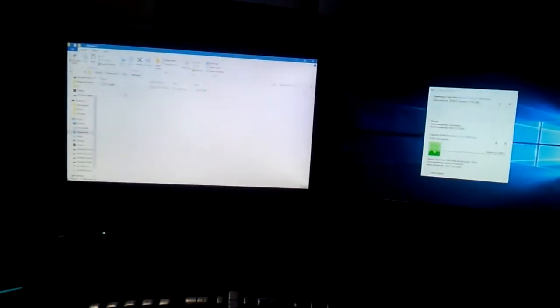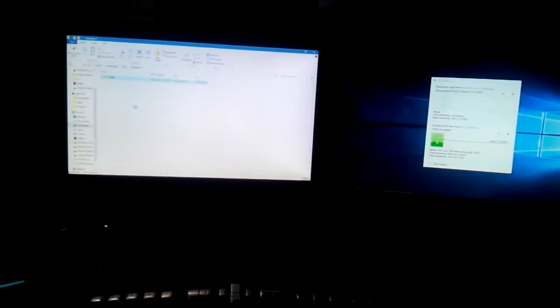And then ISOs. Windows 7, I don't know if this is Windows 7 32-bit or 64-bit, but I do see a copy of Windows 8 sitting right there, 64-bit. I think this might be 32-bit, and that's not good. Well, when in doubt, we'll throw it in a virtual machine.